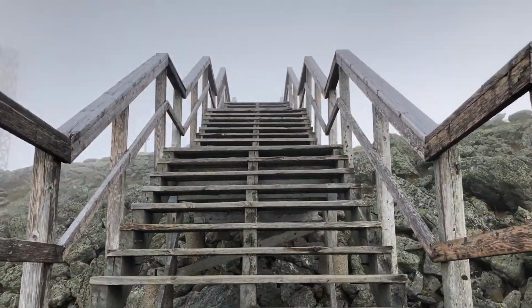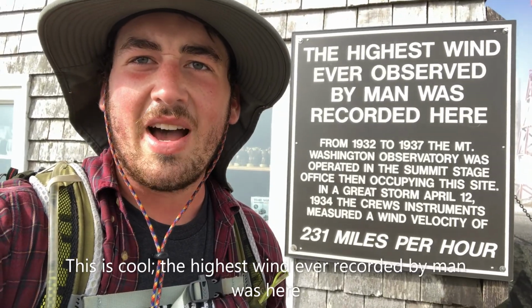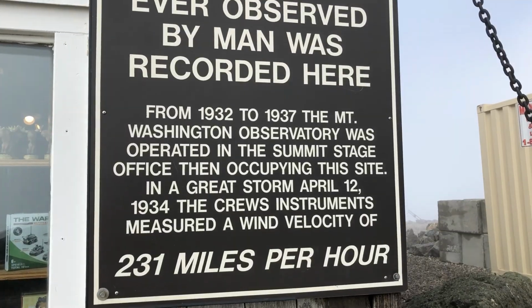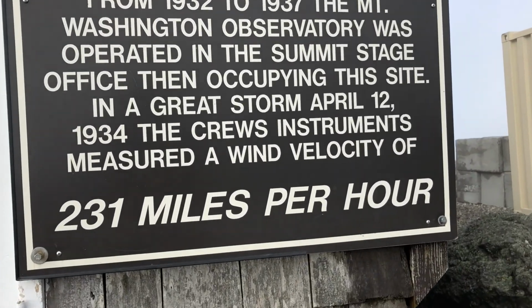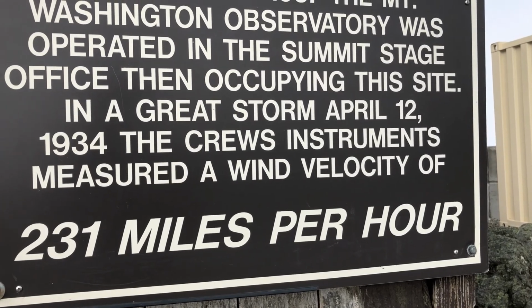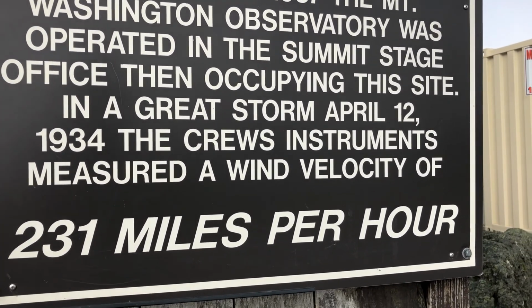Well, I made it up to the parking lot. There's a summit building up there. I'm sure that's where the gift shop is. But man, what a good hike. This is cool. The highest wind ever recorded by man was recorded here. It was blowing at 231 miles per hour. On April 12th, 1934.